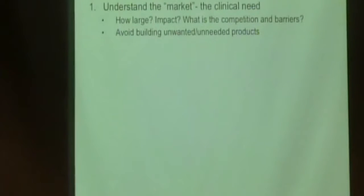But really the themes that came through are some of the things that have already been talked about this afternoon. But I'll just reiterate them. These 5 things came up over and over again in the people that I talked to. And the first is understand the market. And by this is the clinical need.